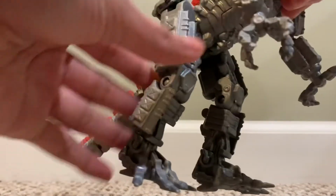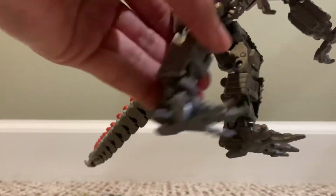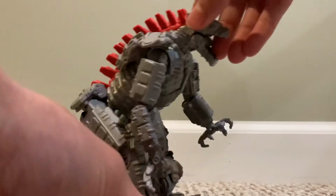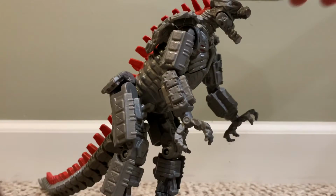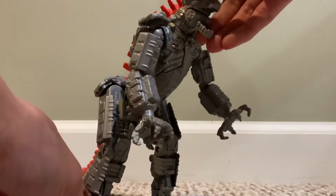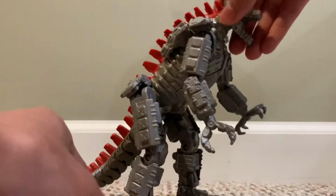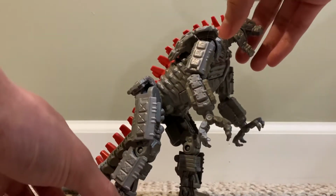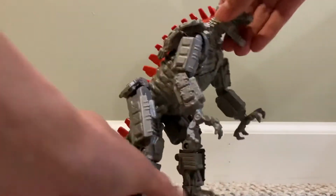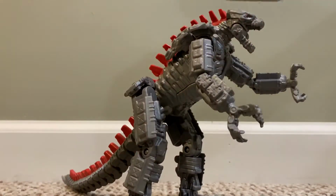A couple things I gotta say is the legs are kind of wobbly. I tried to stand him up a few times and his leg kept going like that. That's kind of an issue. I mean, not a huge issue, but it's not fantastic. And the feet actually move on this, so every now and then you'll have his foot kind of slide off to the side. Don't know if I got that on camera. Hopefully I did. But yeah, that's just a few little complaints here and there. It's mainly just with the legs being a little bit wobbly.